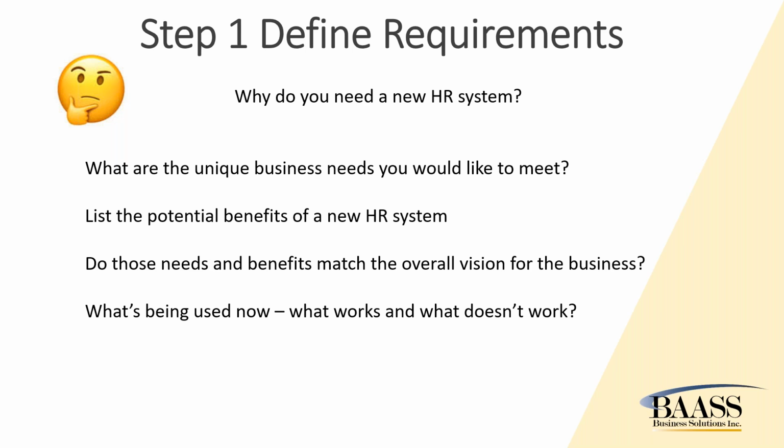During this journey, include other members of your team, including other administrative and managerial staff. Not only will they greatly contribute to the project, but they will then be invested and on board when it comes time to select and implement the solution.